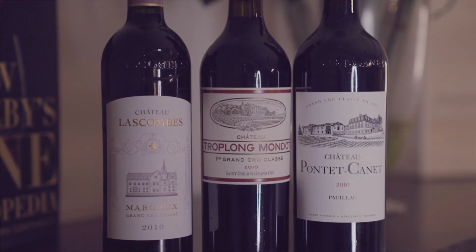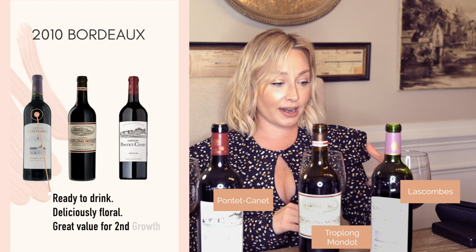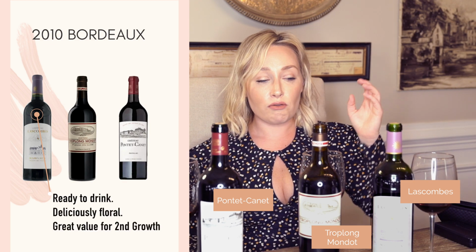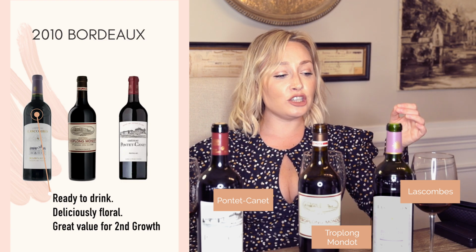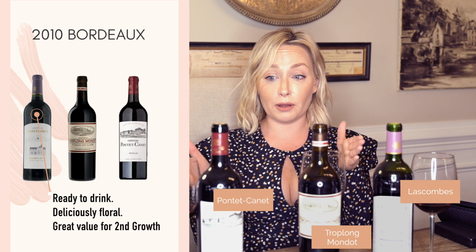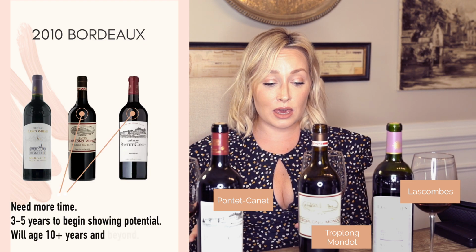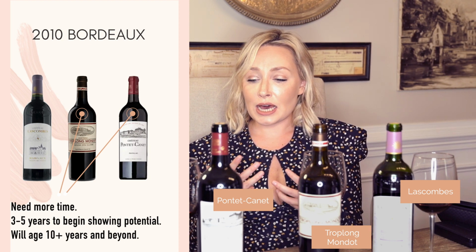My last thoughts, last drops for these wines. Well, Lescombes is ready to go. To me, this is a wine that is incredibly drinkable and delicious right now, and will have a very long life. I do not think it will have the life that the Chateau Pontet or the Pontet-Canet will have. These two wines are still very tightly knit and need a little bit more time.